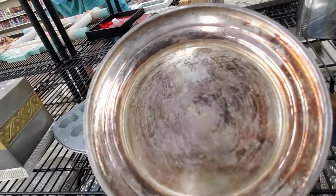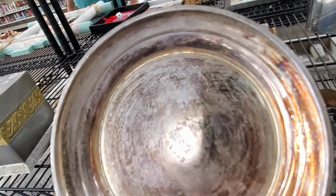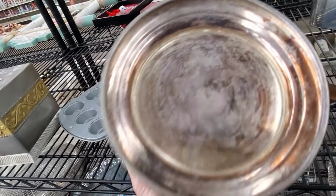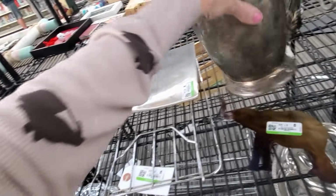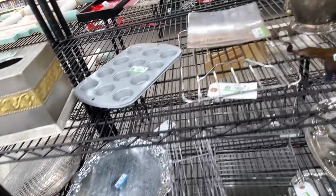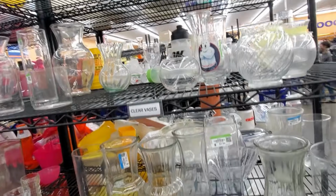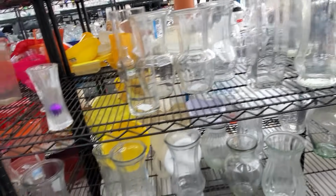I'm sure some of you know what all of these hallmarks mean. I just don't, and I don't have a real interest in the silver plate, so I just tend to leave it behind, even though I'm sure it has value. And again, if you guys know what those marks mean and I just missed something super good, let me know.